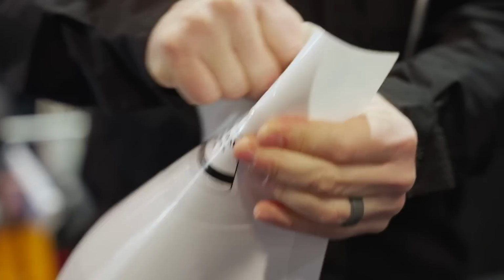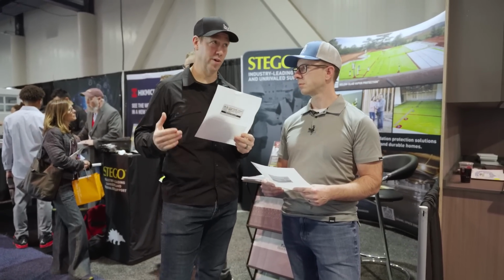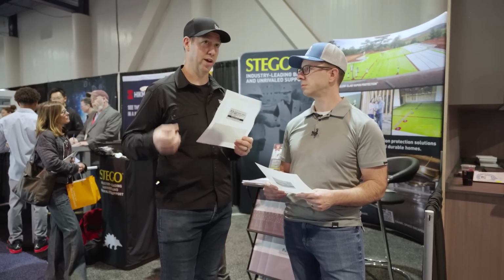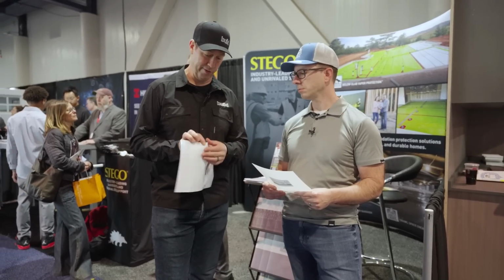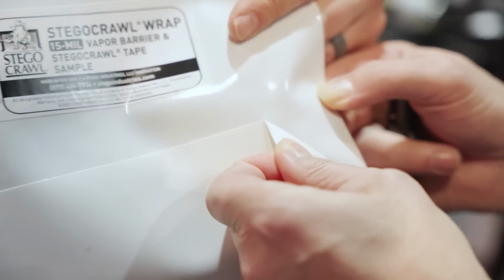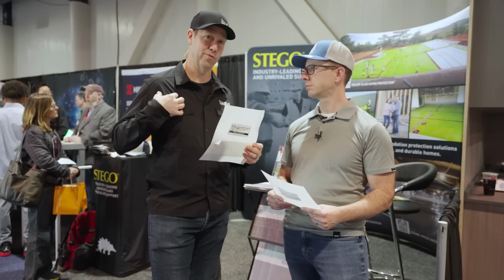Now, I've used this on a bunch of crawl spaces, and a tough material is awesome, but when it comes to crawl spaces, you also need to make sure that all the terminations, the piers that are in the way, all those things are actually going to get sealed from a vapor perspective. And this is the difference maker for me. They make some awesome tapes. They got one stuck on here that just sticks tenaciously to this, but also sticks awesome to concrete. And that, for me, won it over.